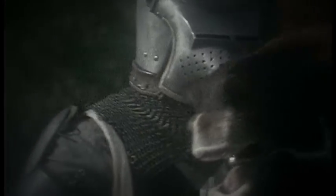Throughout the Middle Ages, knights, men-at-arms and foot soldiers wore armour to protect themselves in battle. During these centuries, armour had to constantly evolve and improve to counter the threat from better and more sophisticated weaponry.